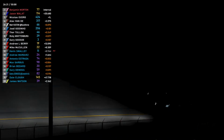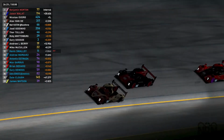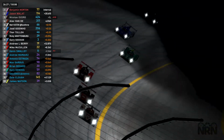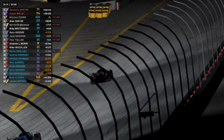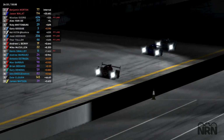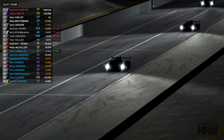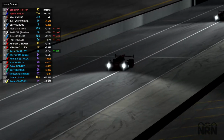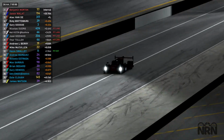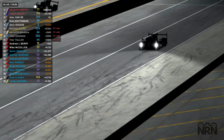Keeping an eye still on Nicholas Isidro, our class leader here. Now picking up second place, Alex Van de Sant. He's running about a second and a half back, but now we're starting to see cars come to pit lane. There's Isidro, your race leader. Also, Matt Houston making his way down the pit area. Jose Gadino and Thor Tullo also pit side.